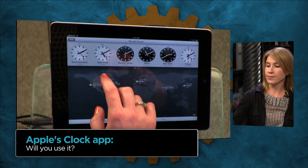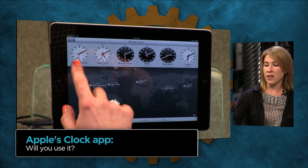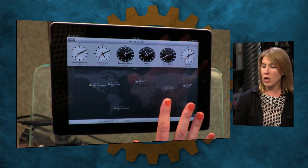Yeah, but it's been done now. But is this a great app? I didn't even look at it. Well, yeah, it's great. So I've added cities that I thought would be interesting. These are not necessarily the default cities. I've got San Francisco, New York, Buenos Aires, Paris, New Delhi, and Tokyo. So I'm all over the map.